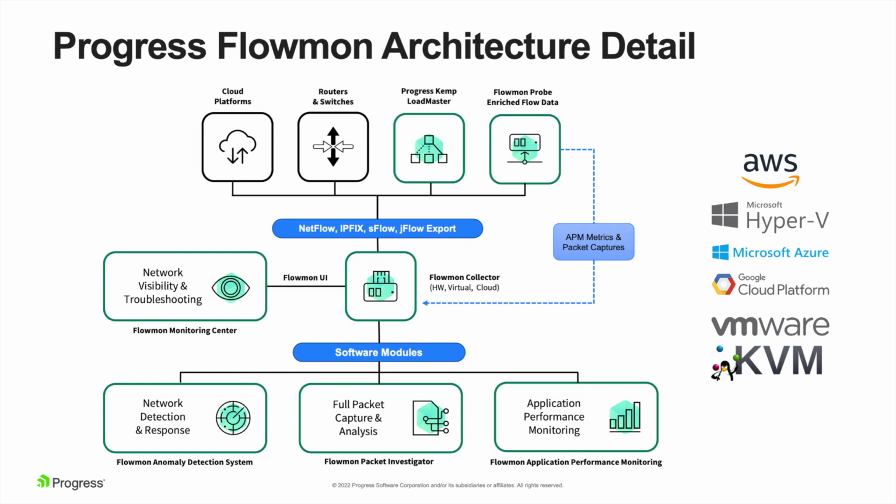When none of these options are available, we have a dedicated sensor called Flowmon Probes. The added benefit that comes with the Flowmon Probe is that we can enrich the flow data with application information. So you can get insight into the HTTP, the URL, the host name, and have an even deeper level of visibility for more effective troubleshooting.